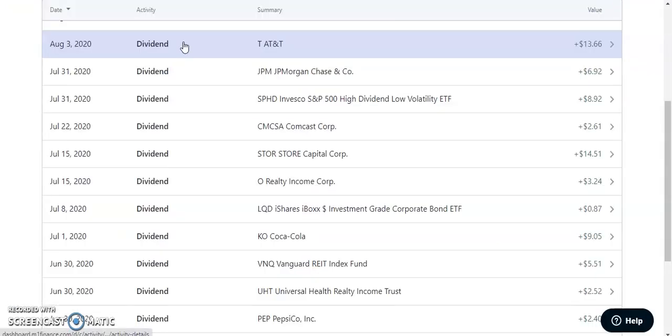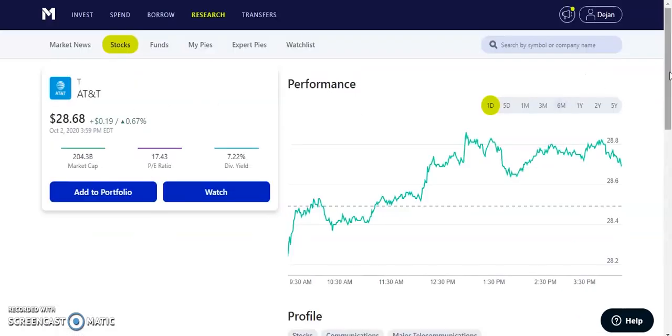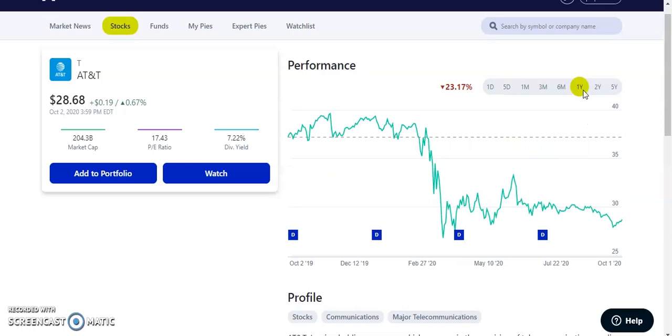All right, let's get into the list. The first stock that paid us out is right here on August 3rd, 2020. It's ticker symbol T, which is AT&T. If we take a look right here, they paid us out $13.66. Now, AT&T has a beautiful, beautiful dividend. They have a 7.22% dividend, one of the best dividends that I can find out there. It's actually a nice company, especially since they have 5G coming up in competition with other companies like Comcast. AT&T is a great hold in my opinion, with a market cap of 204.3 billion and a PE ratio of 17.43.